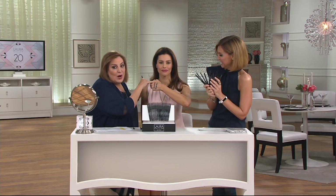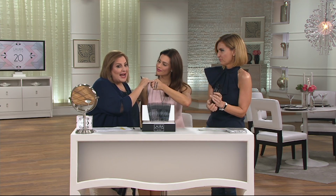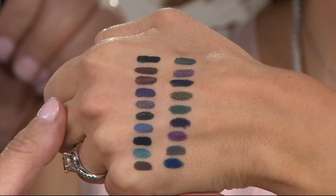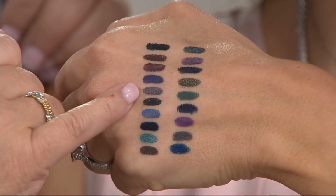You get 2 of the black, because black for me is the holy grail. I never want you to be without Blackbird. You get a combination of mattes. It's a gel formulation. You get a combination of ones that will make your eyes twinkle.